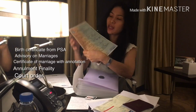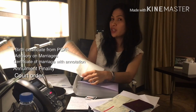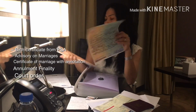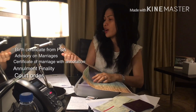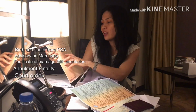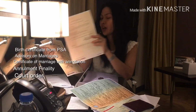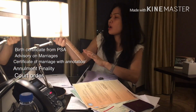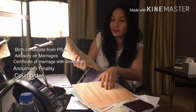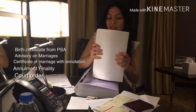the NVC letter, the PSA, birth certificate, my advisory on marriages since I'm annulled. Mine is not CENOMAR but advisory on marriages. There's a remarks or annotation that with declaration of absolute nullity of marriage. And then I have my certificate of marriage that has an annotation here, this side, that my marriage is null and void.